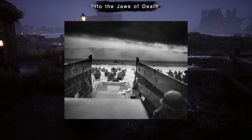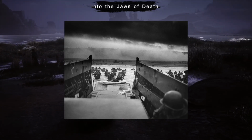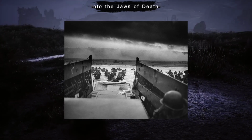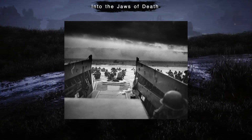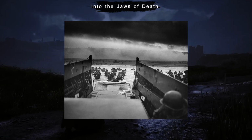Into the Jaws of Death. Into the Jaws of Death is a renowned photograph from World War II, taken on June 6, 1944, during the D-Day landings. This historic event saw American, British, Canadian, and Allied forces storm the beaches of Nazi-occupied Europe, marking the first successful assault on this front in years.